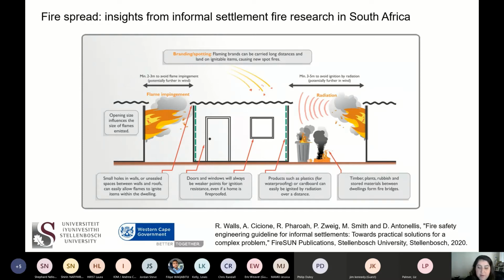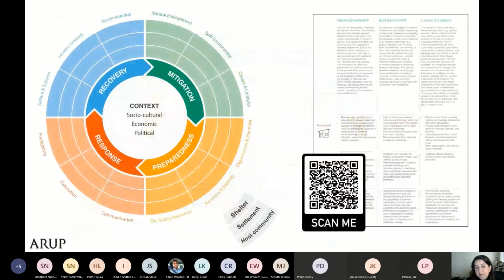I want to refer you to the numerous papers by IRIS Fire for more information on the experiments. Also, Stellenbosch University will soon be publishing a free ebook called Fire Safety Engineering Guideline for Informal Settlements, towards practical solutions for a complex problem. I am proud to be a co-author for this first edition, which will undoubtedly continue to evolve as we learn more from research, practice, and future fire incidents. While many aspects discussed here are highly contextual to South Africa, some of the principles can contribute to a wider discussion around fire safety and development in humanitarian contexts.